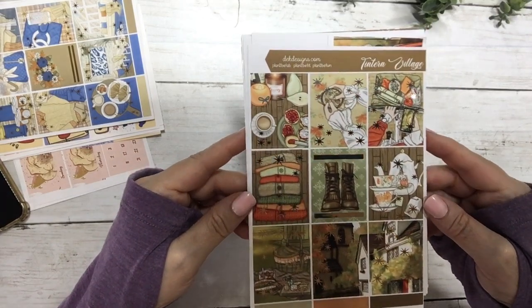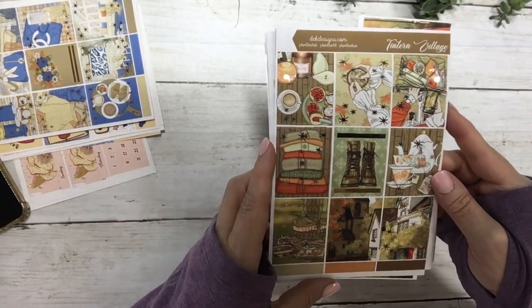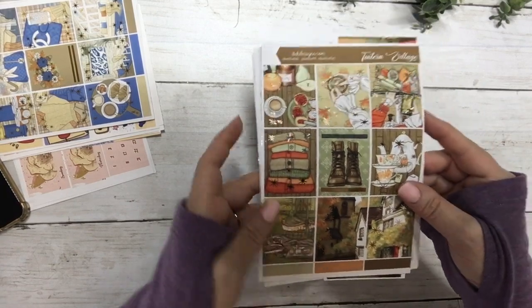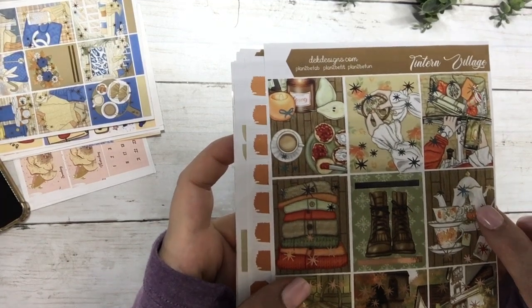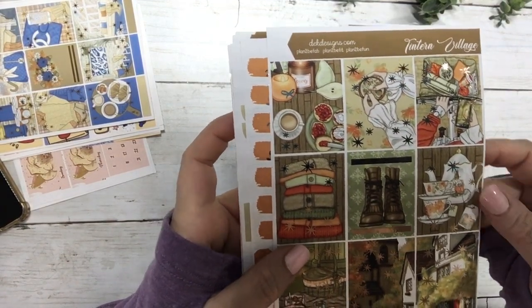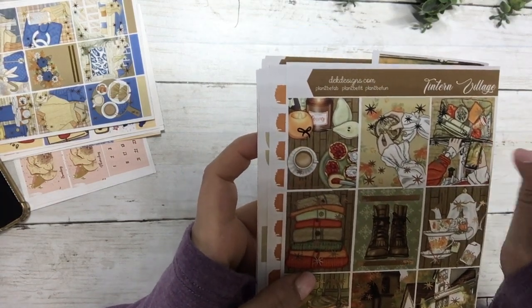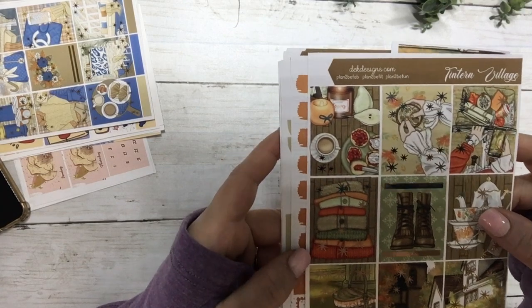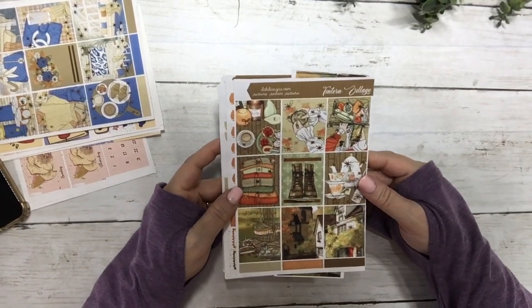So this is in rose gold foil, and these are the full boxes. I can't wait to use this kit. It's just gorgeous. I love this tea with the little bunny on there, if you can see that, and the little tea bag. It is just adorable. And the basket on her bike. All the details are just phenomenal. She's a wonderful artist. So these are the full boxes.